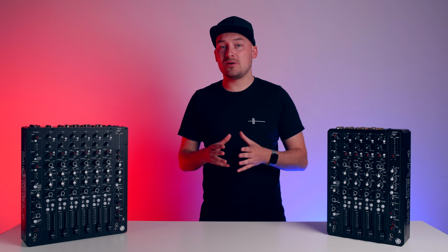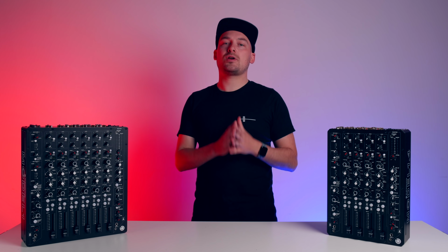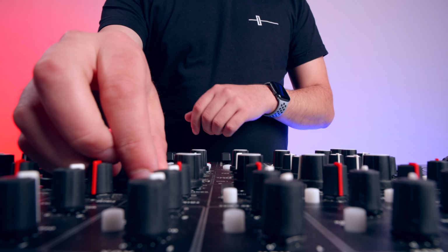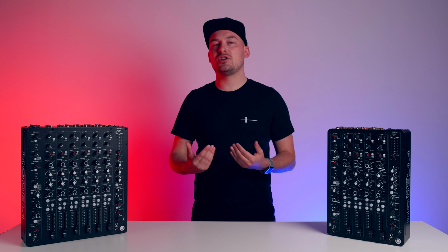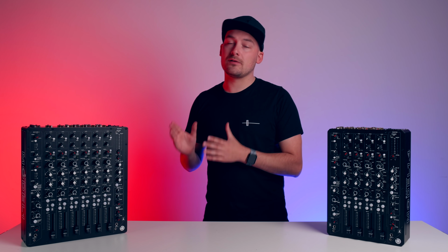But if you do get the opportunity, I do recommend that everyone at least has a go on one of these. They are so much fun to use. And although it can look a bit daunting with all the switches and buttons and dials, once you get your head around how that EQ system works, it's incredibly intuitive and sounds unlike anything else. It really is a pleasure to mix on these mixers.